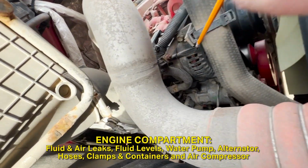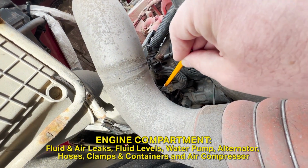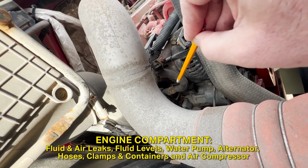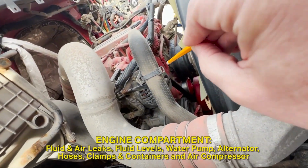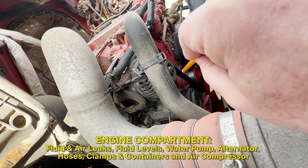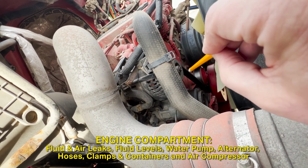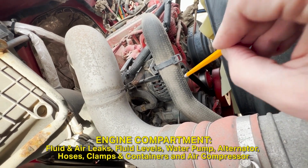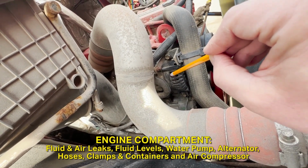The electrical lines, they're plugged in. They're not disconnected at all. There's no cut or exposed wires. Also, they're all tied up. They're not going to get caught on any hot parts or anything. And then you'll mention that the belt here is not cut, torn, or frayed. And it's also the proper tension. When I push or pull on that belt, there's no more than 3/4 of an inch of play. And then you'll mention that the alternator here is securely mounted.